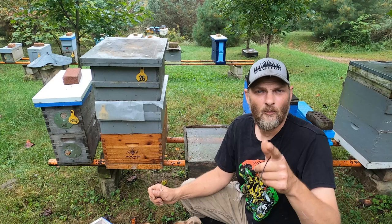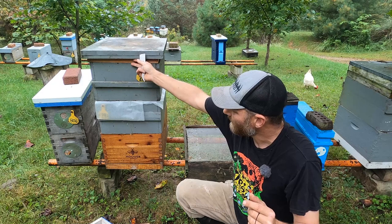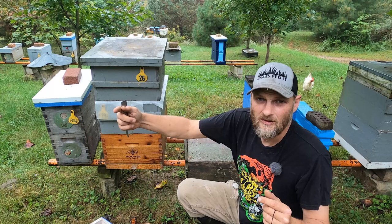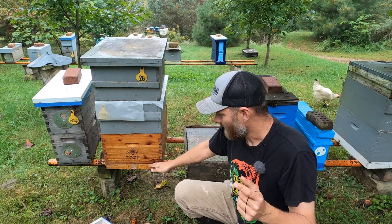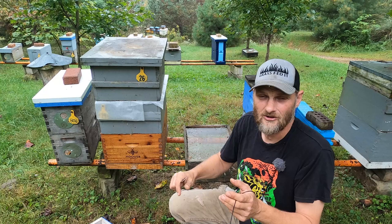One other tip I'll give you is these bottom two deeps, their entrance is facing that way. I think what I would do for this top box is I would give them an upper ventilation, an upper entrance of some sort right here so that they can get out and come this way. So that way there's no confusion as to which entrance to go in, as there would be if the bottom hive entrance was here and the top hive entrance was on the same side. So you can see how putting one direction and the other direction would save a lot of confusion.